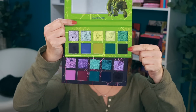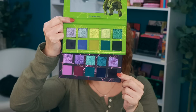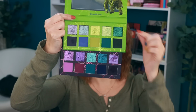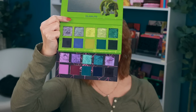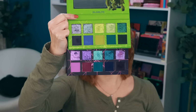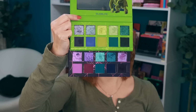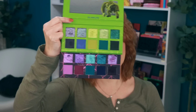So let's see, I felt like this shade right here and this one over here are kind of similar. And then these teal shimmer shades up here are also a little bit similar. And with the purples, the purple shimmers and stuff, I don't know, I felt like we could have gotten something a little bit different. I feel like there's a little bit of redundancy there. And then we have this teal shade and this one right here. They're not the same, but they do look kind of similar, so I think they could have included something just a little bit different.